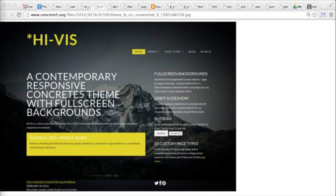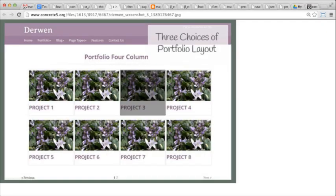I'll get over it before too long, but I like them. Great. And next up is the Derwin theme from Palapapula. It's a nice little pastel kind of theme. You know, it'd be excellent if you're a wedding photographer, or a personal project kind of thing.